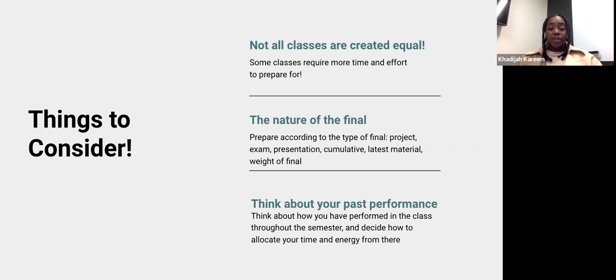Lastly, think about your past performance in the class. If you performed well throughout the semester and feel confident that you can maintain this during the final, you might focus on classes that you struggled in more through the semester, allocating more time and energy into those classes.